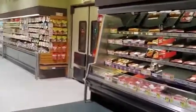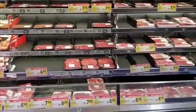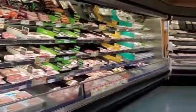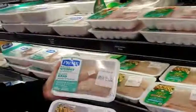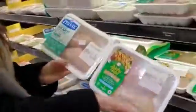Rounding the corner, we see the "Fresh Meat" sign and are overwhelmed by the abundance of meat in front of us. All kinds, large portions, small portions, seasoned, fresh, halal, organic. The choice was seemingly endless. But where has all this meat come from?